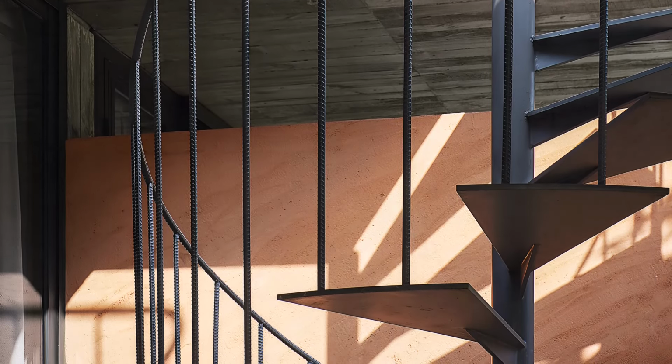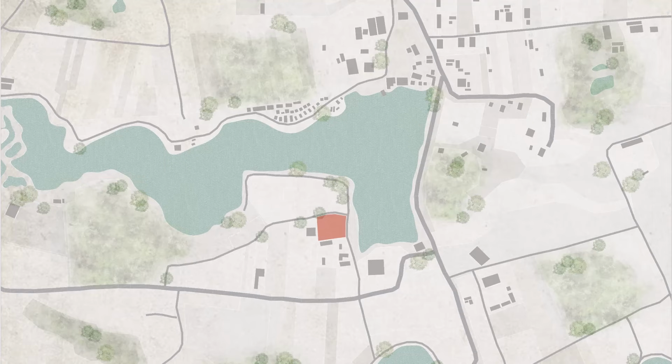Here's a look at the floor plans of the home.